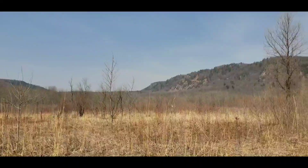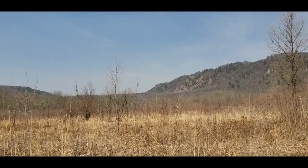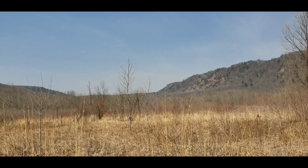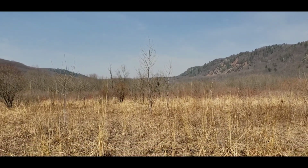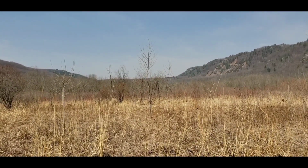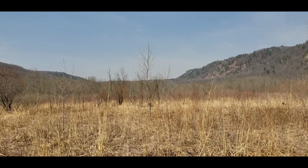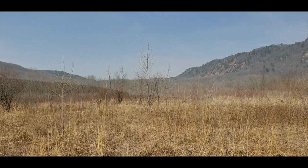All right, I just thought I'd stop and video this. It's a little hard to see. I know the lighting's not great, but you can see a bluff on the left and the right side of the frame, and then it looks like a tree line, but actually it's an actual deposit. It's called a moraine, and the glacier left that there, which is what actually made Devil's Lake.